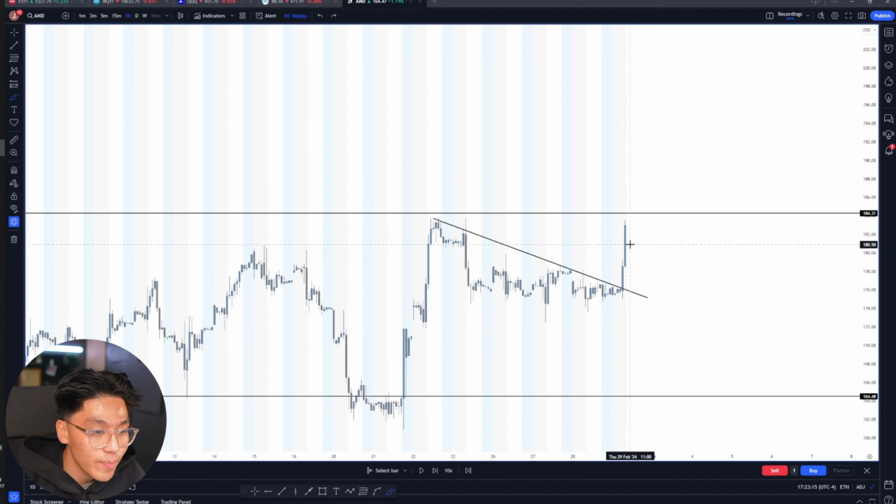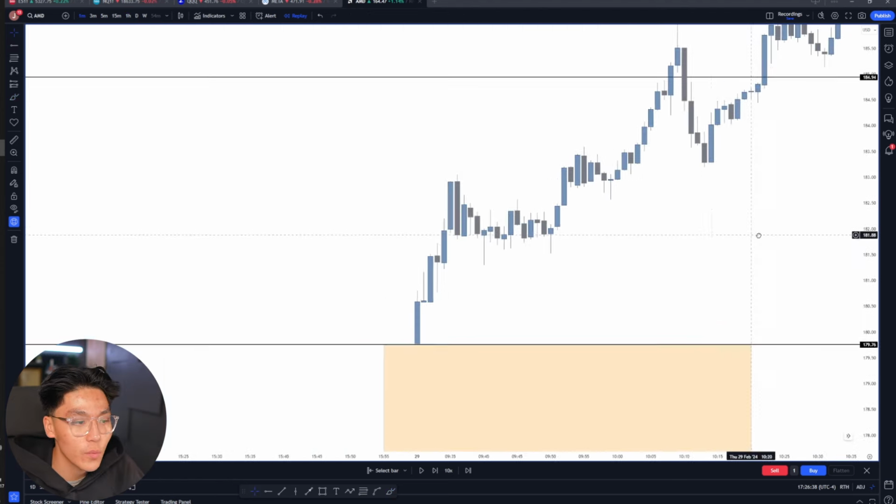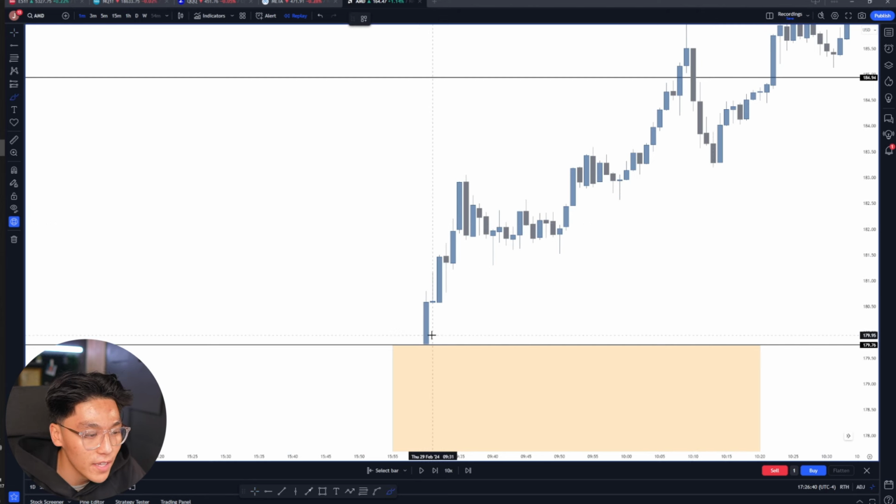So what can we expect is continuation towards the upside on AMD. So we're bullish coming into the day. Now we're going to be looking for any signs of bullishness to take towards the upside. As you can see, we're on the 1 minute time frame, and right off the gates, we're gapping above our key resistance level, and we have a big push towards the upside. This is a very aggressive entry. I don't expect anyone to hit it.